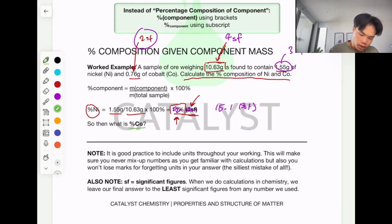Okay. Second question, percentage cobalt. Can you have a go trying to figure out what percentage of the compound is made up of cobalt? You might need a calculator.